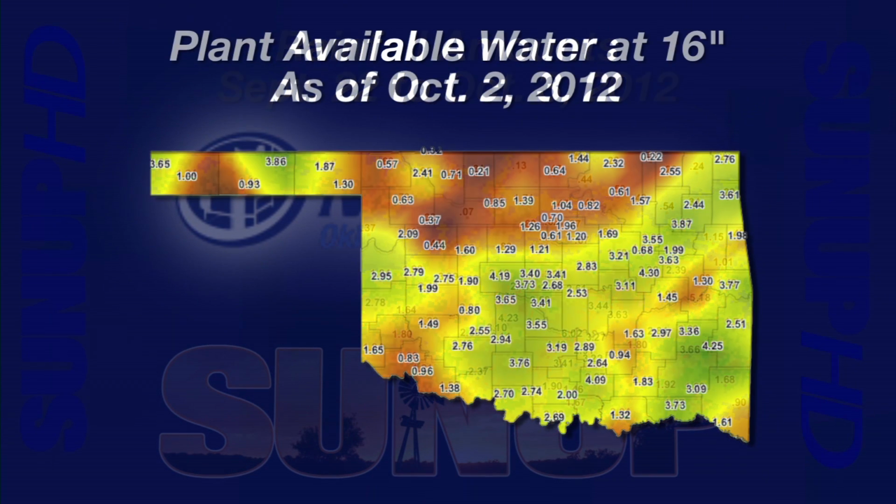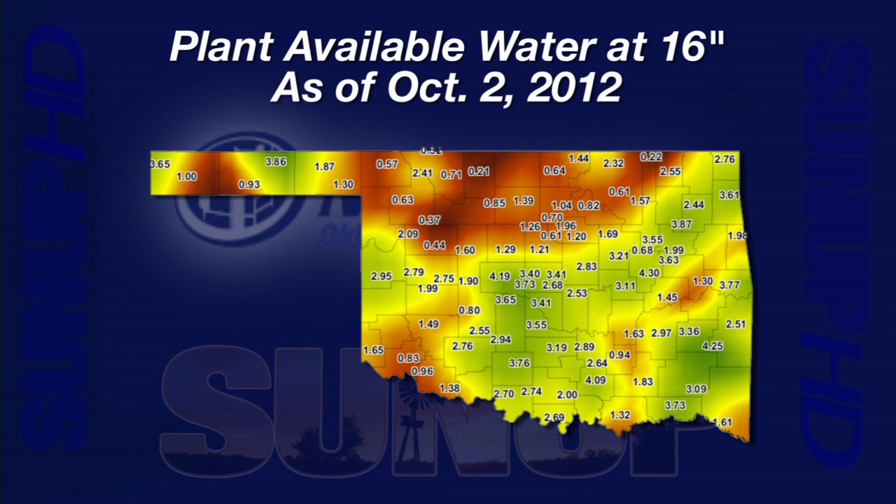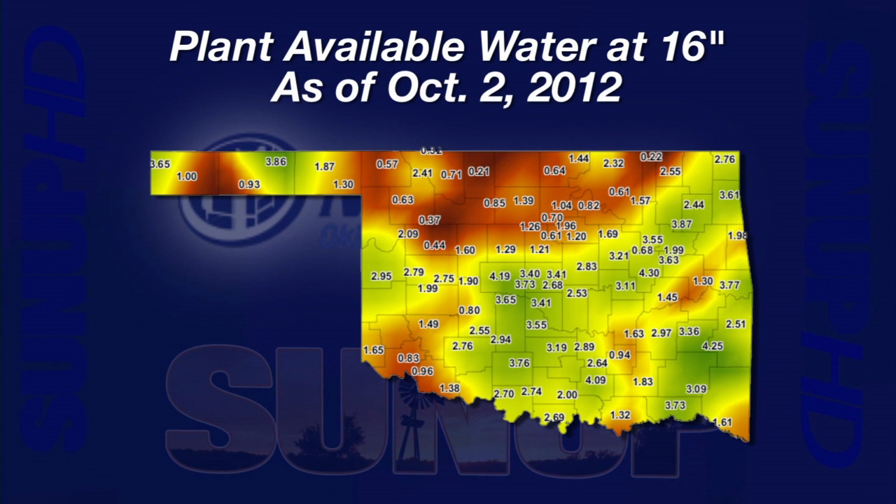A plant available water map from the surface down to 16 inches shows how the rain impacted soil moisture. The brown areas typically have less than an inch of water available to plants. In contrast, most locations in green-colored areas have more than 3 inches of available water in the top 16 inches of soil.